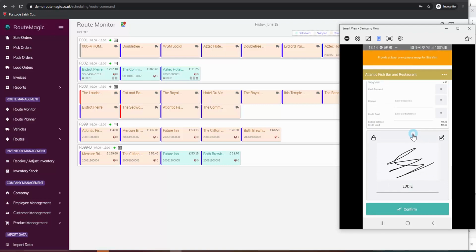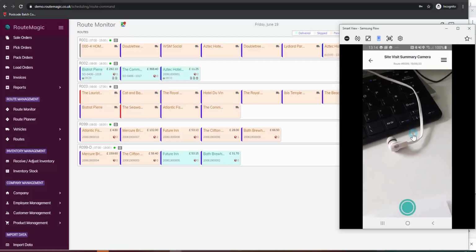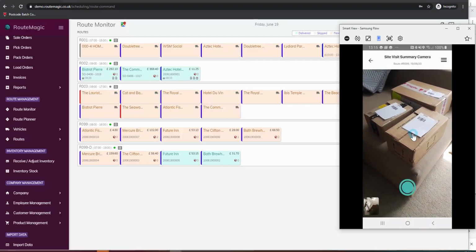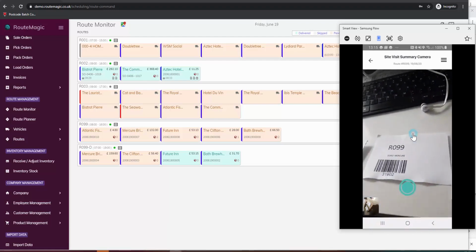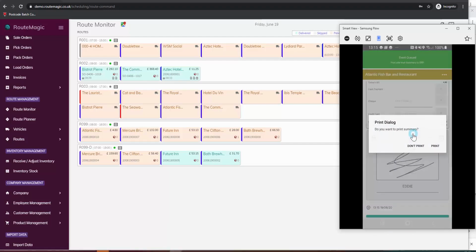It's now telling me that as part of the business rules that we set up, I have to take a photograph to give me proof of delivery. So I can just go through and I can take a photo of the boxes maybe which I've left. That's my proof of delivery, and it then just goes through and will allow me to complete that.